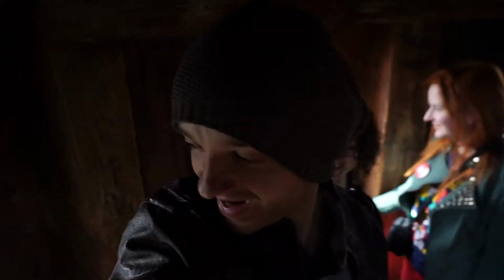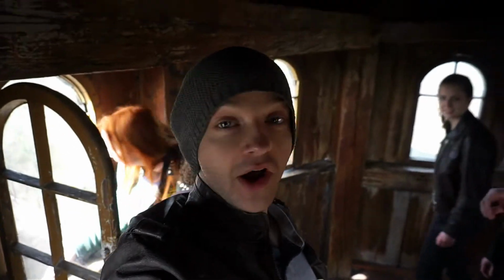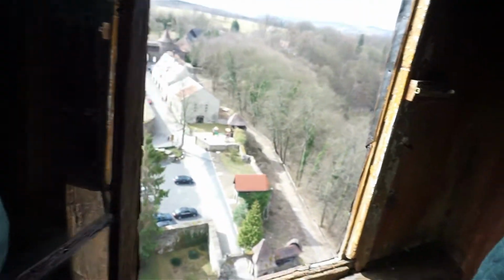Oh man, we're not even there yet. Oh, we made it. We're here. Top of the tower. Never again. Yeah, no, I'm never going back up here. You can see the lake from here. It's a river. It's got a little open window here.